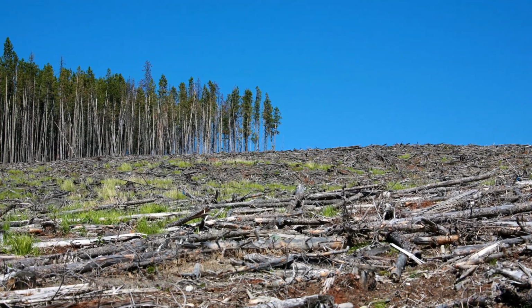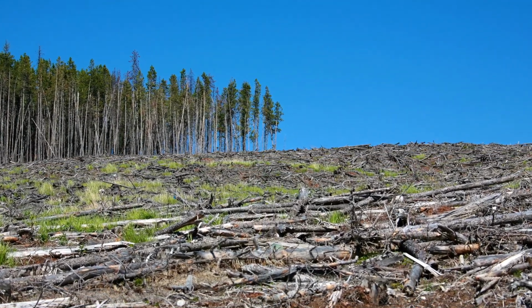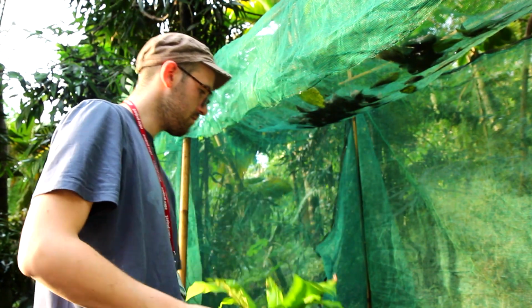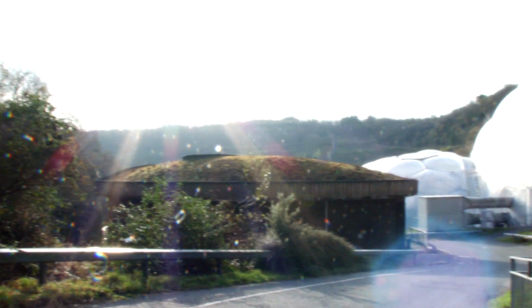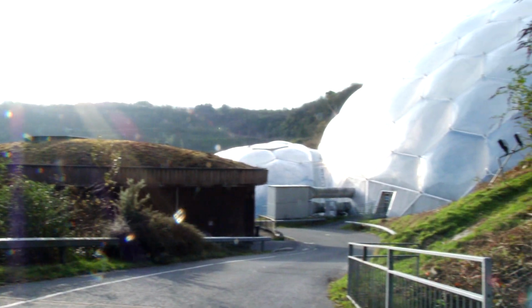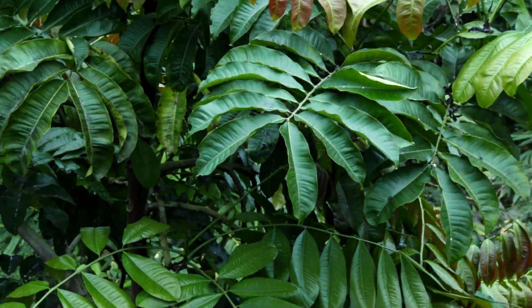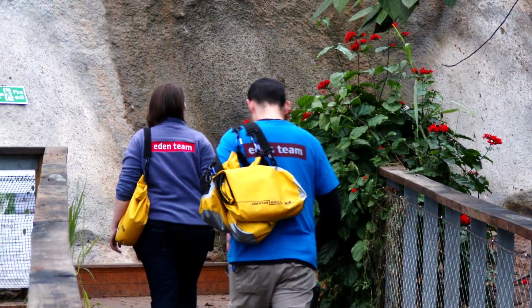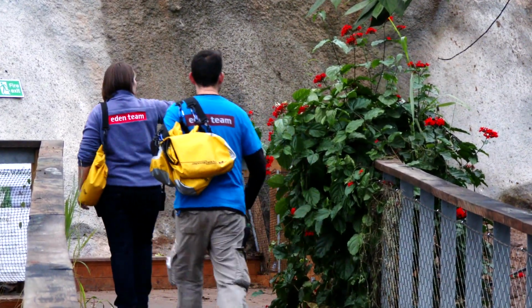We do know that our climate is changing, and we do know that habitat destruction is changing the face of nature on our planet. Our research will show how the nature of rainforests will change in the future under climate change and environmental disturbance. We're in the Eden Project in Cornwall, the world's largest indoor tropical rainforest, a place created to celebrate the relationships between people and plants.